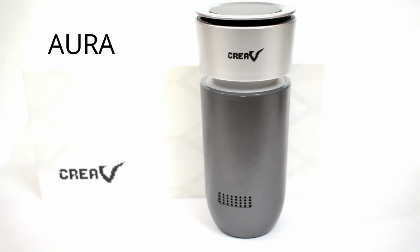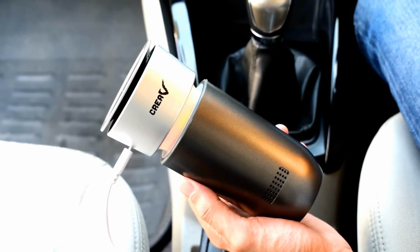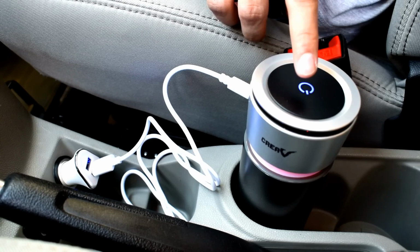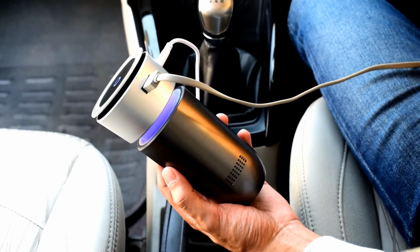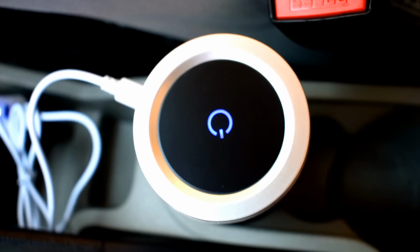The third air purifier is Aura. This small and light purifier is equipped with a negative ion generator, an activated carbon and cold catalyst filter. It can operate with a single touch. It has a USB port so that you can charge other devices while powering it. It also has some animated lights to light up your environment.